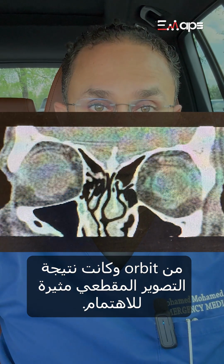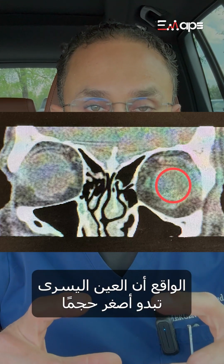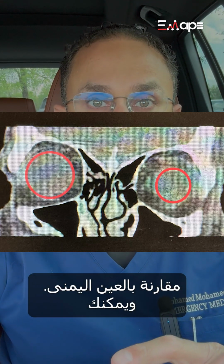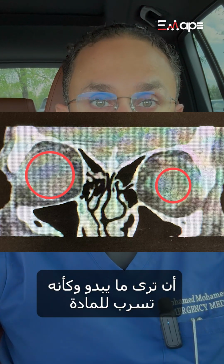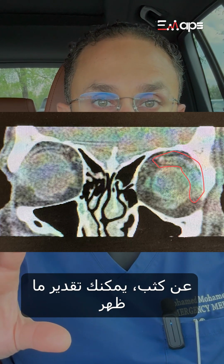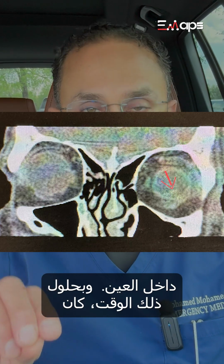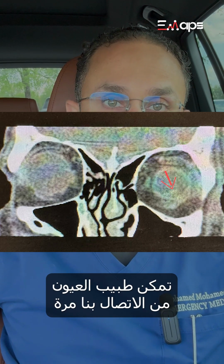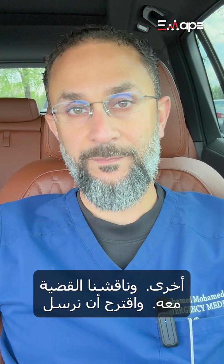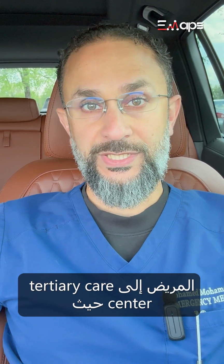The CT scan result was interesting. If you look closely, you can see that the left eye appeared to be smaller in size compared to the right eye. And you can see what appears like extravasation of material outside of the eye itself. And if you look further, you can appreciate what appeared to be suggestive of a retinal detachment with intraocular hemorrhage. By that time, the ophthalmologist was able to call us back. We discussed the case with him, and he suggested that we send the patient over to a tertiary care center where they can perform operative intervention on this patient, and we did.